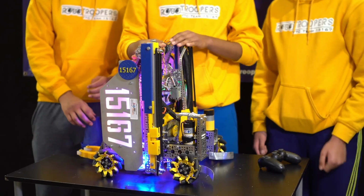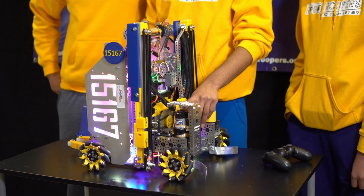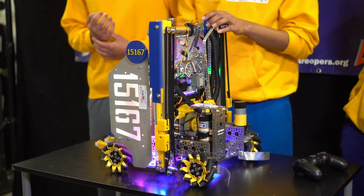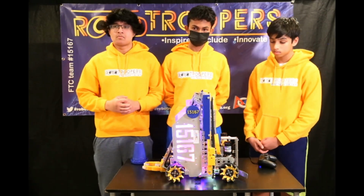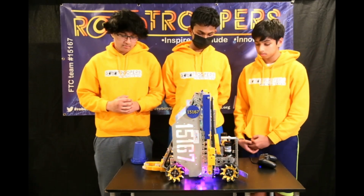So for the exact specs of the motors, we're using 312 Kubota motors. We're using miter gears so that we can have them vertical, and that's basically all of our motors for our drivetrain. Yeah, and so I see that you guys said you want to put your motors vertical so you can conserve space. This does raise your center of gravity, however.